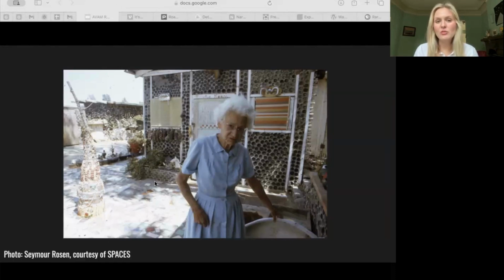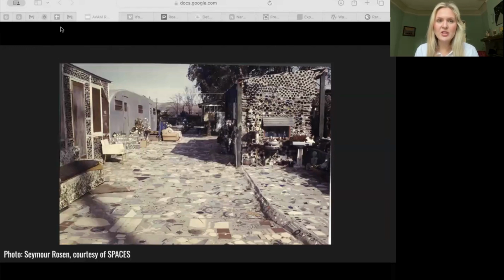They told Seymour about Bottle Village, and it was one of the sites that he went to visit before that bicentennial exhibition at the San Francisco Museum of Art in 1976. Here's another image that Seymour took in the early 70s when the entirety of the site was still extant.